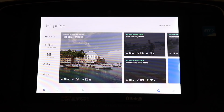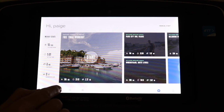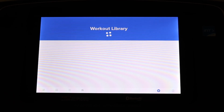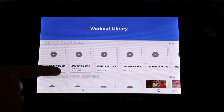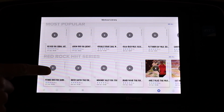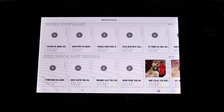So there's two different ways you can use the treadmill. These are all for paid accounts as well, so you can basically ignore them if you don't have the iFit account. But right here, this icon is your media library. So this has all your workout options here, the remaining 65 options that you have, which is a huge number. It's tons of workout programs on here. They have their most popular video series and their Red Rock Hit series. These are kind of all over the world, and the Red Rock ones are all specifically on popular trails around southern Utah.